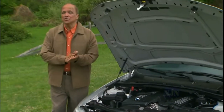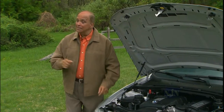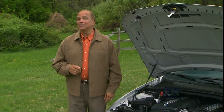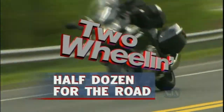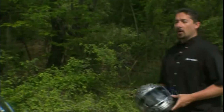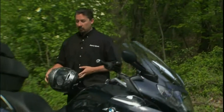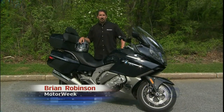BMW is well known for their smooth, powerful inline 6-cylinder engines. No other brand has embraced the inline 6 as much or taken it as far. Well, now BMW takes it to a place even they haven't been yet. While already well known for building comfortable, long-distance touring machines, BMW has taken it to a whole new level with this bike, the K1600 GTL.